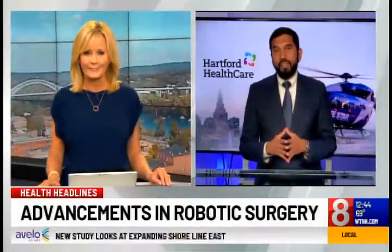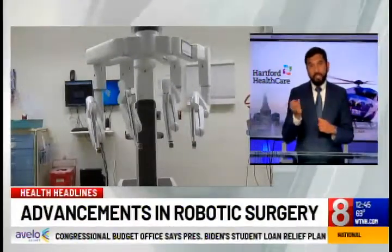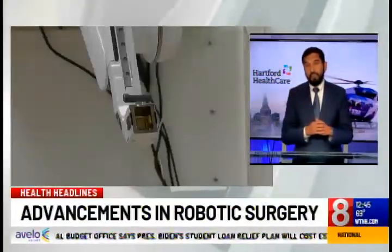All right, doctor, how is robotic surgery beneficial for patients? So we've come a long way. Traditionally, cancer surgery used to be done in an open surgical fashion where patients would have an incision running from the top to the bottom of their abdomen. We still do that in certain cases, but now with robotic surgery, we're able to do the same operations through small incisions. And those incisions are sometimes as small as the tip of my finger.